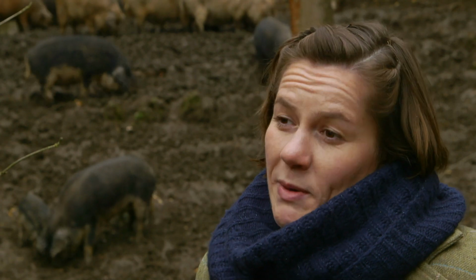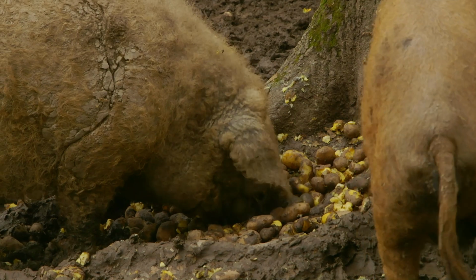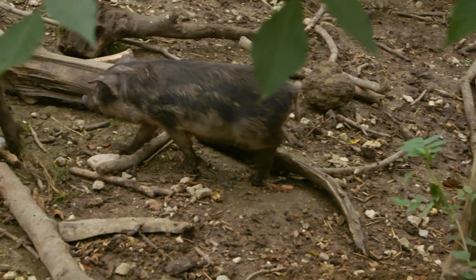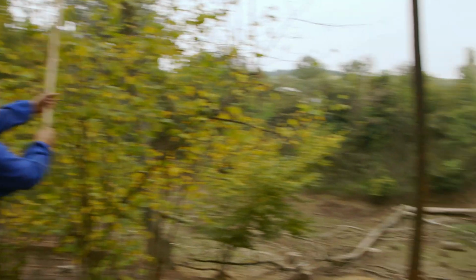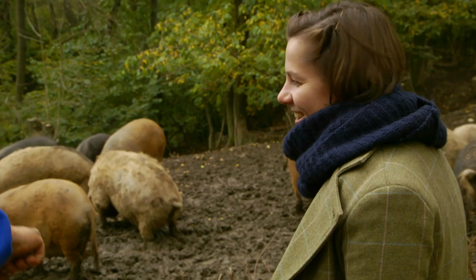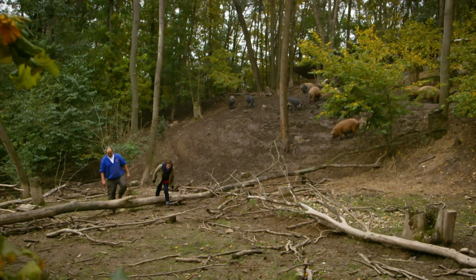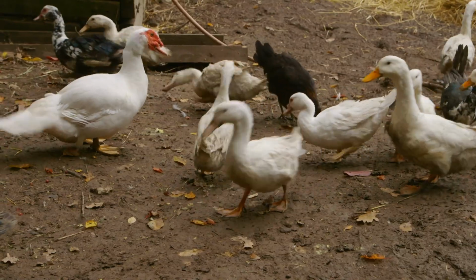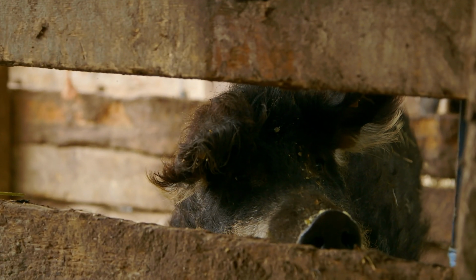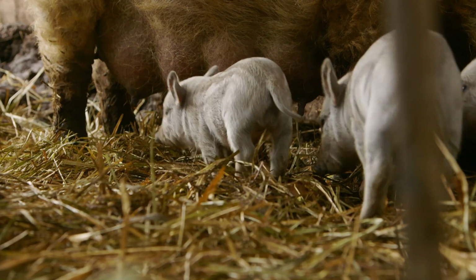What are Mangalitsa pigs? Mangalitsa is a rare breed, old breed. It comes from a corner of Hungary, Romania, Serbia. The woolly Mangalitsa is one of the oldest European breeds. They were considered so special they were reserved for the Habsburg royalty. They were originally bred primarily for lard, but when fat went out of fashion in the 1970s, the pigs almost became extinct. Now, thanks to breeders like Christoph and Isabel, Mangalitsas are enjoying a revival.